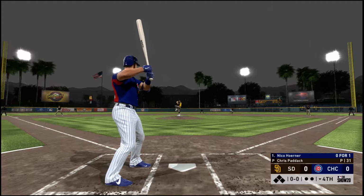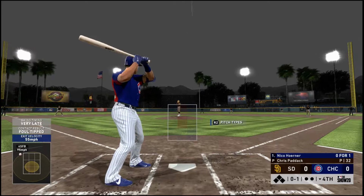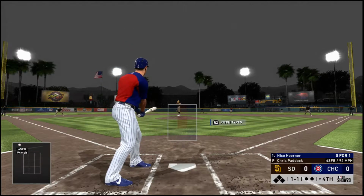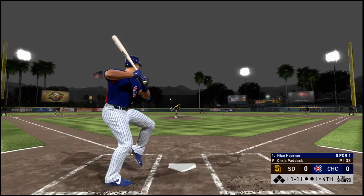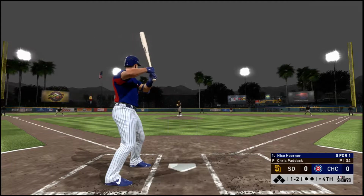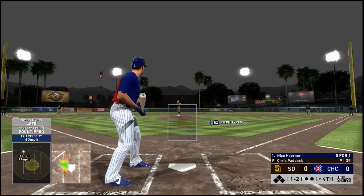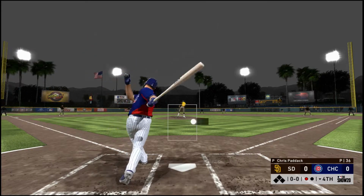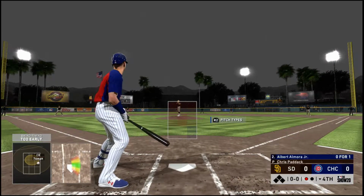First offering on its way. Into the windup. Here comes the 0-1. 1-1. Fooled with the curveball there, and it's strike 2. Fouled away. A breaking ball swung on and missed, and he's set down for the second time this afternoon. So in now for Chicago, Albert Almora.